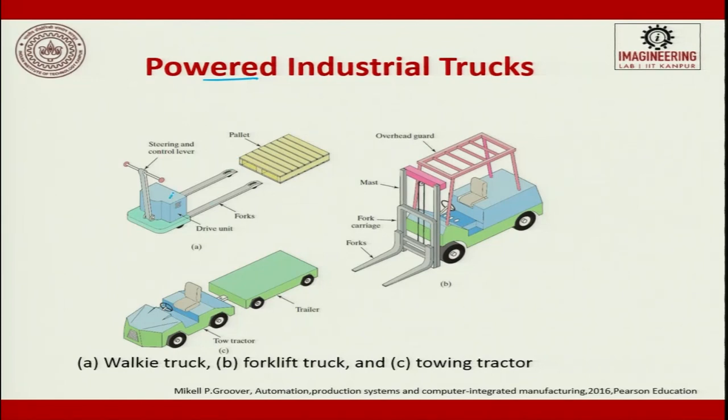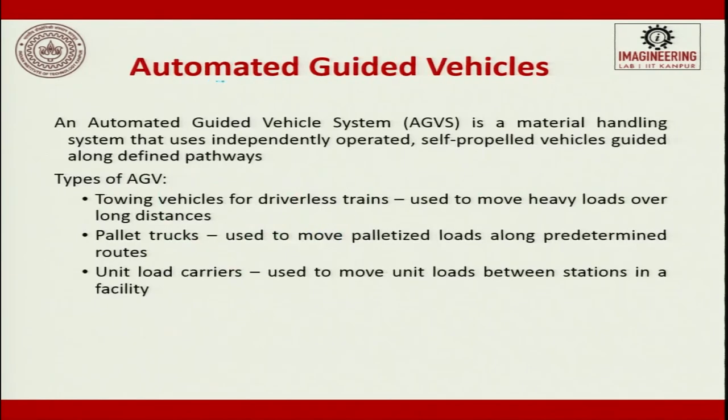Powered vehicles, as I told you, are battery operated. Here you have a steering and a control lever, so acceleration, deceleration, left and right movement, all these things can be done. So, it is done for a pallet. The other one is a forklift, which is again powered, where this movement is powered by diesel and this movement can be powered by battery. The last one is a tow tractor. With a tow tractor you can have many stations where at individual stations you keep towing the pallet or a compartment which is attached to the towing vehicle. AGVs.